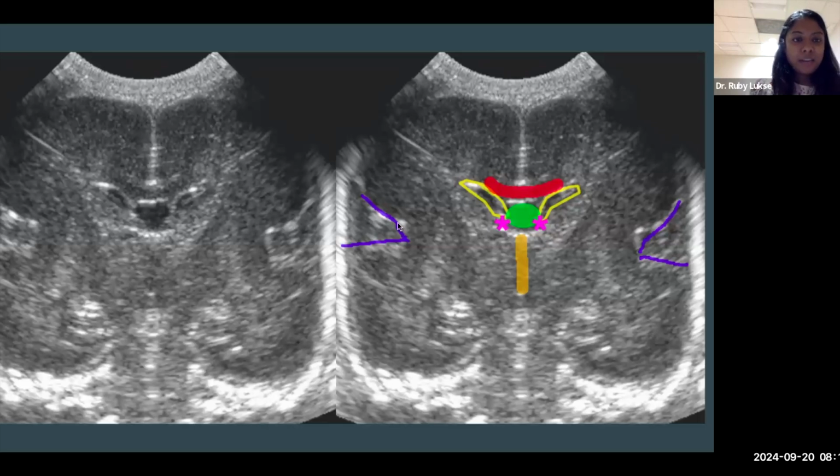So on the next set of images, what you're looking for are the lateral ventricles, right? And the cavum septum pellucidum, which is a normal structure in babies. And we will also talk about that. There's also the third ventricle. This doesn't delineate it that well. You have the sylvian fissures, and you're starting to see the temporal lobes.